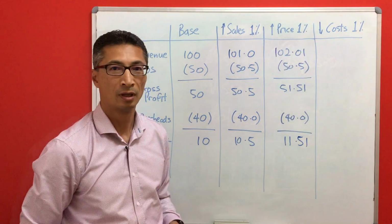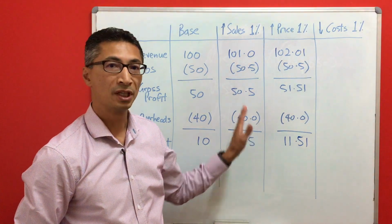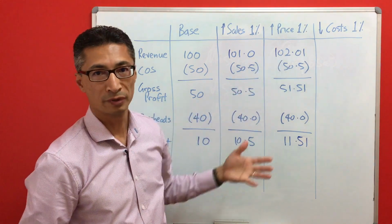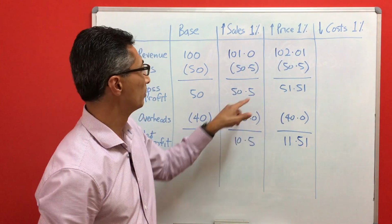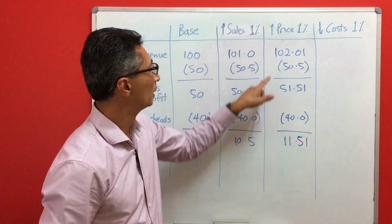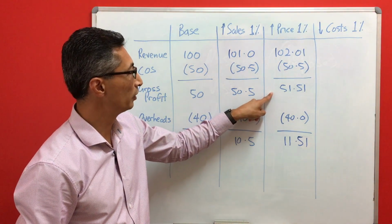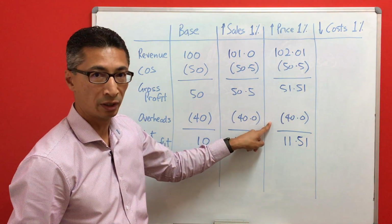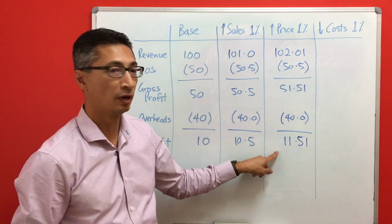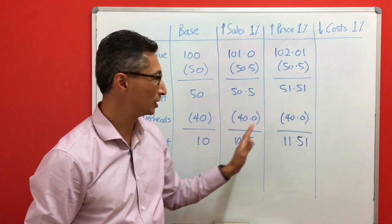Now I've redone the numbers with a 1% price increase. Revenue goes up by 1% because prices have gone up, but everything else stays the same. Costs don't change, because a price increase has no impact on your costs. But it does mean you make more money off each sale and each service you provide. There's no change in the fixed costs of your business, and that increases net profit from 10.5 to 11.51. If you want to check my calculations, feel free, but I've checked these and this is how it all adds together.